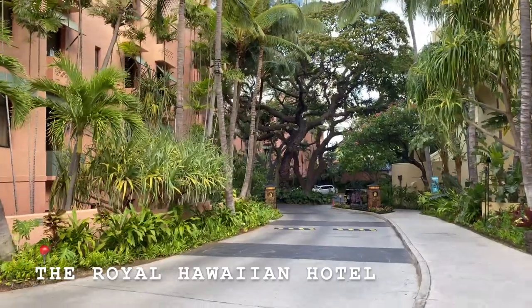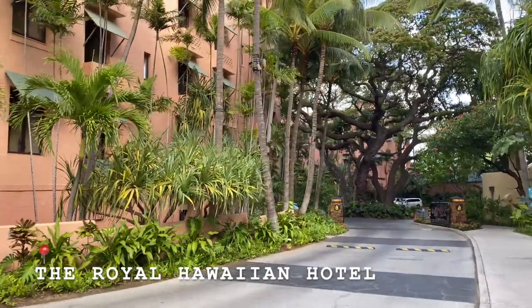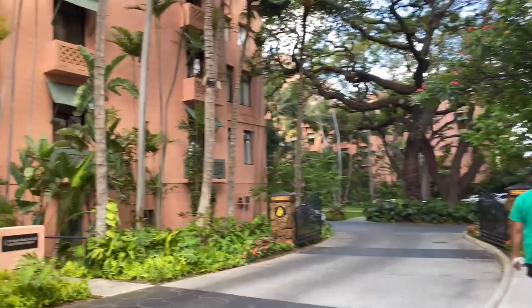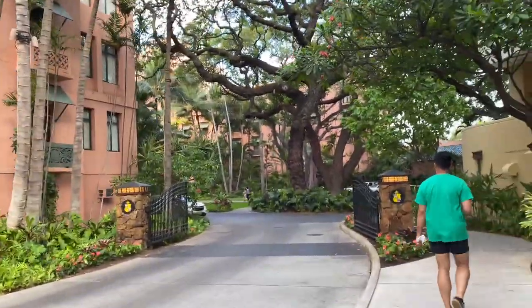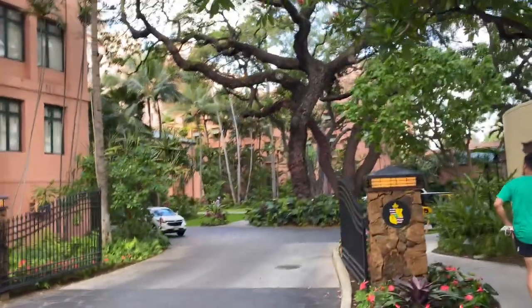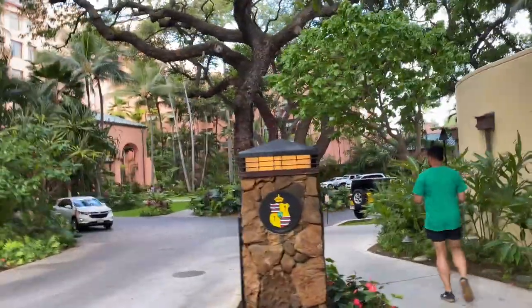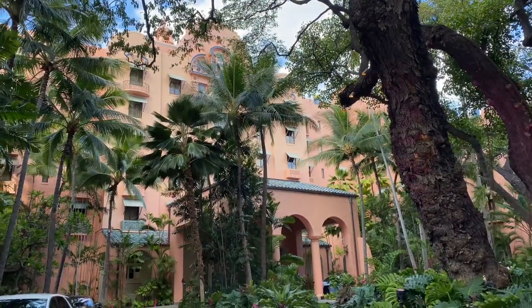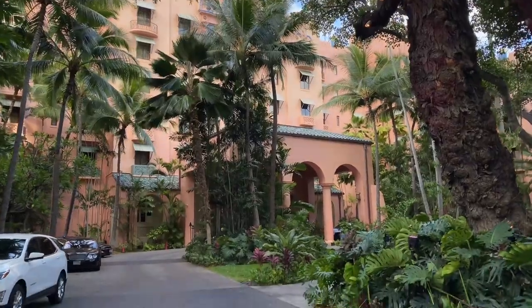Here's the entrance of the Royal Hawaiian. So he wants to get a picture here. It looks very nice. I have to say, it feels more like you're in Hawaii than, you know, when we arrived to Prince Waikiki. So I totally get the appeal. It's beautiful, wow.